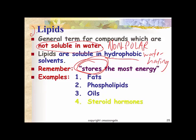Phospholipids are going to be huge components of every single one of our cells. So anybody that says we don't need fat is crazy, because every single one of the cells in your body has a phospholipid membrane. Oils, we have essential oils in our body, and we eat a lot of oils, which are going to have fat in them.